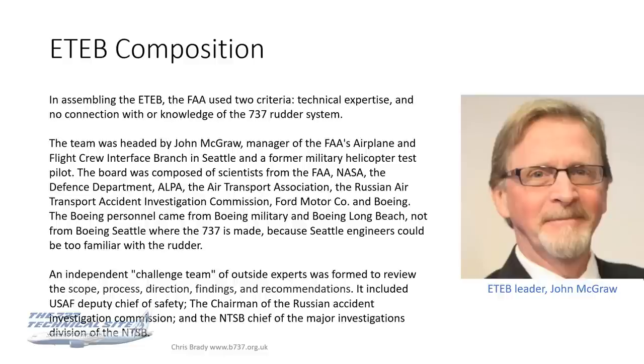Now, as if that wasn't a disparate group of brains, an independent challenge team of outside experts was also formed to review the scope, process, direction, findings and recommendations. That challenge team included the US Air Force Deputy Chief of Safety, the Chairman of the Russian Accident Investigation Committee, and the NTSB Chief of the Major Investigations Division. So really, it was a formidable team on this board, and an equally formidable challenge team as well.